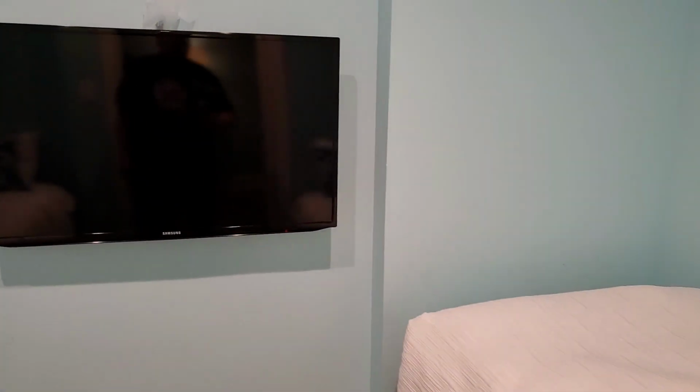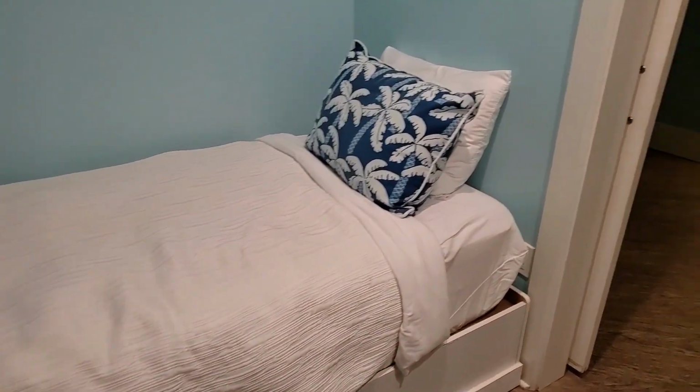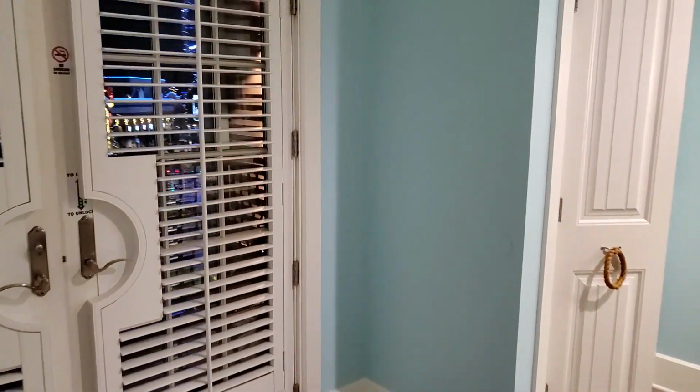I'll kind of go in here real quick and show you the bed. So you got 2 beds in here. That's perfect. So if you had a couple guests coming over for a night or so, and you're staying for a couple nights, they can stay with you. Or if you have kids, it's perfect for that.